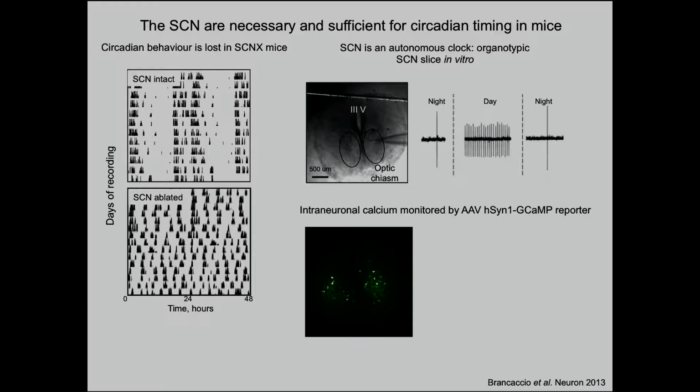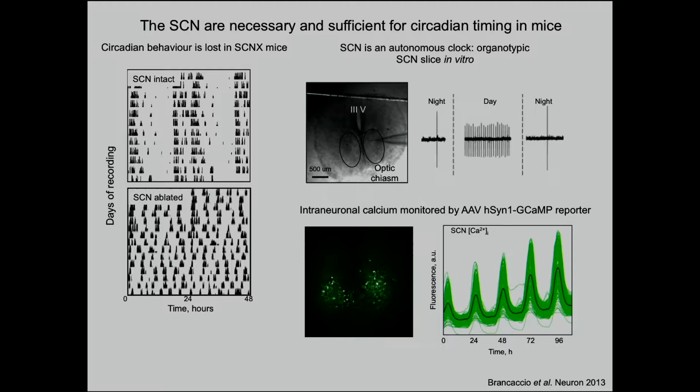A new approach to do that is to load up the SCN with a calcium reporter, and if we do long-term imaging of calcium levels in the SCN, you can see very nicely here, isolated in culture, in static culture, a beautiful circadian cycle of intracellular calcium, which reflects the fact that this is an autonomous 24-hour clock.